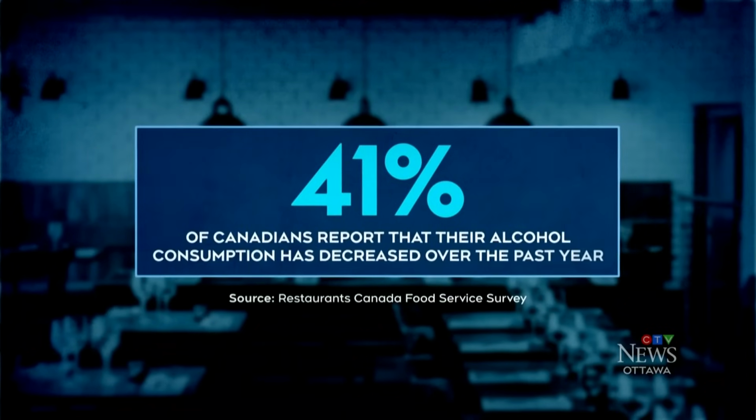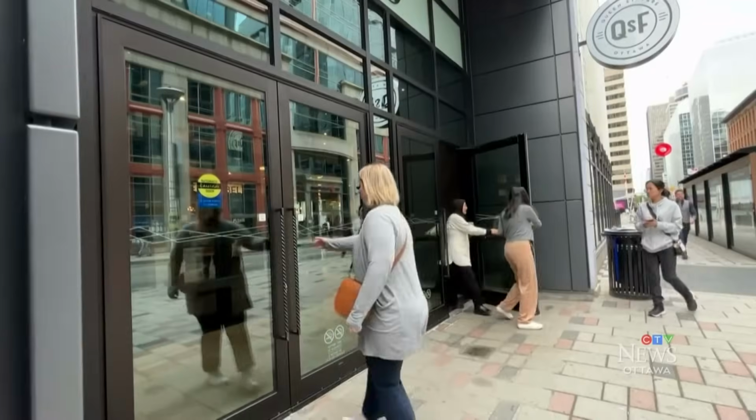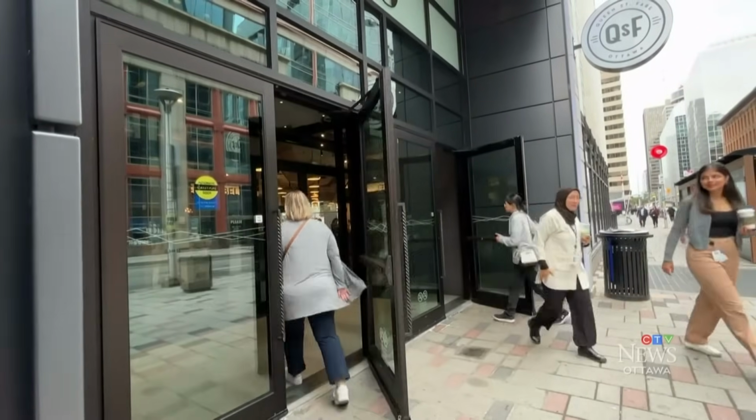We find that when we do eat at home and we prepare our own meals, we have more control of what we can eat and the ingredients. The survey also found a drop in alcohol consumption. Restaurants Canada would like the federal government to put a tax cut on the menu.